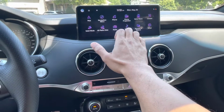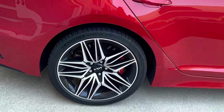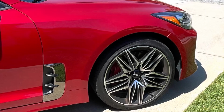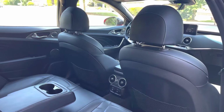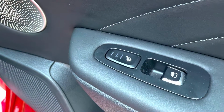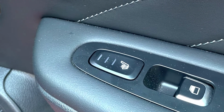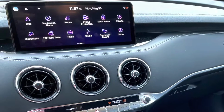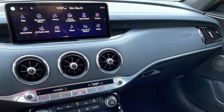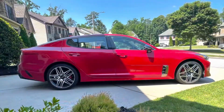And standard on the GT2 line, you have high-performance Brembo brakes, electronically controlled suspension, 19-inch alloy wheels on Michelin tires, power sunroof with power closing sunshade, and heated outboard seats on the second row. It's moving to that luxury lane. And this factory stereo system ain't bad either. Harman Kardon premium audio system with 15 speakers. You got Apple CarPlay and Android Auto, as well as that wireless phone charger I told you about.